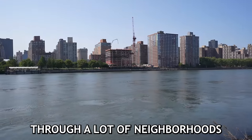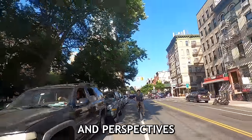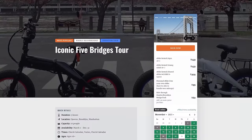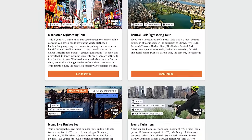You'll bike through a lot of neighborhoods that you probably wouldn't have visited otherwise, and you'll definitely get pictures and perspectives that no other tour will offer. And if this tour isn't for you, Rick also offers e-bike tours around Central Park and other famous spots in the city, so give his website a look, tell him I said hi.